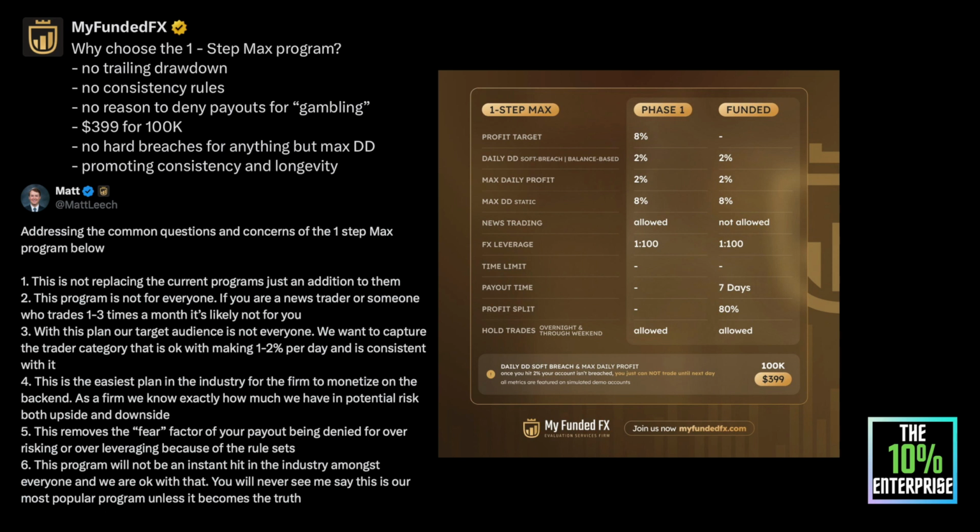So cool, let's break it down. 8% profit target, great. Most one-steps, you will see bigger profit targets. You might see 10%, typically something along those lines. You have the trailing drawdown, which is a lot more difficult. Now, the daily drawdown, you can only have 2%. However, it is a soft breach. What that essentially means is, when you lose 2% in the day, you cannot trade until the following day.